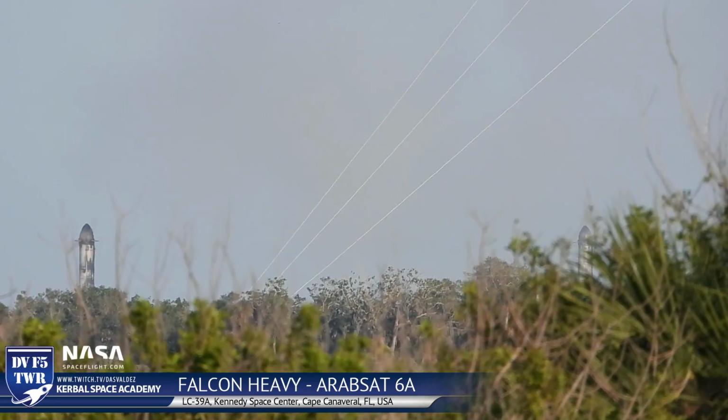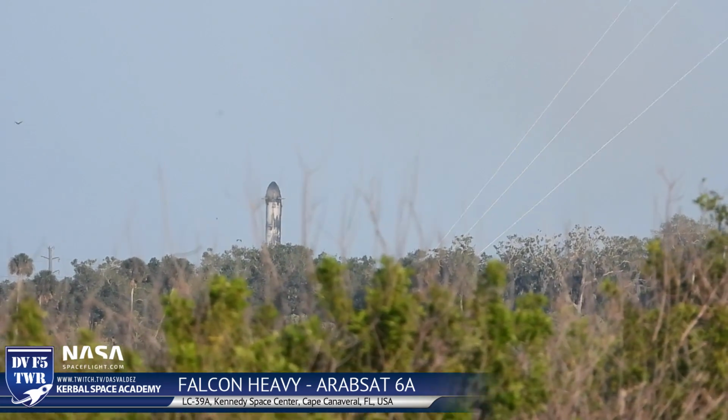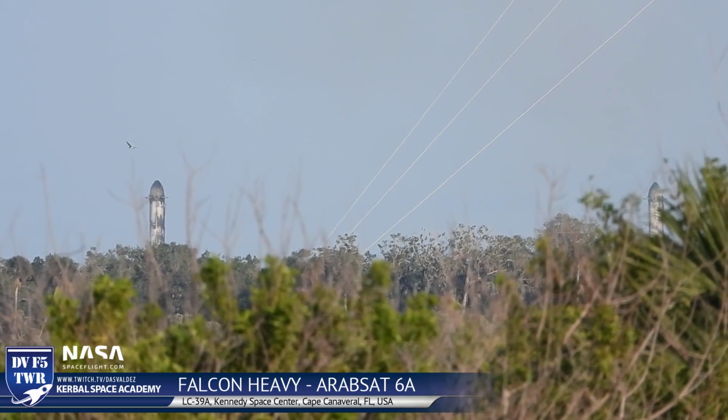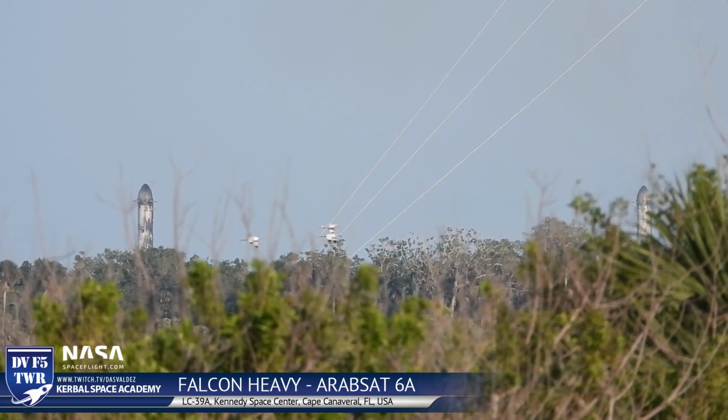Oh my God. That was incredible. Look at those two boosters on the ground there. Chris over here tapping me on the shoulder. Sorry, Dawes. It's just exciting. That was so freaking cool. It is exciting. Oh man, look at that. Double drone ship has acquisition of signal on the center booster.